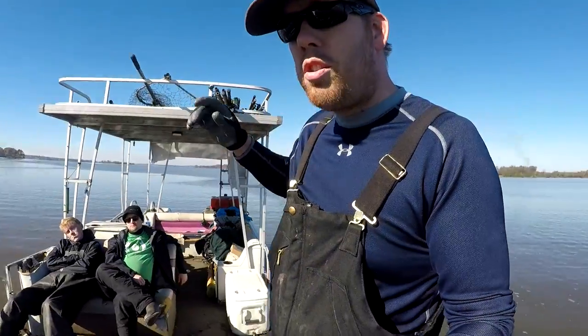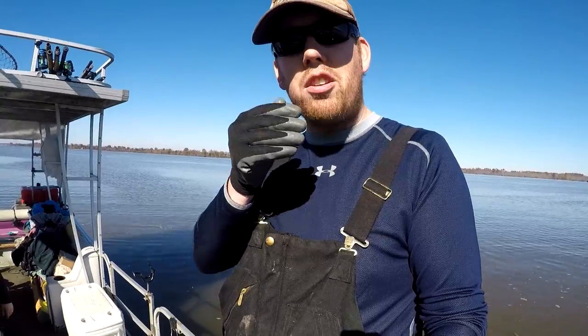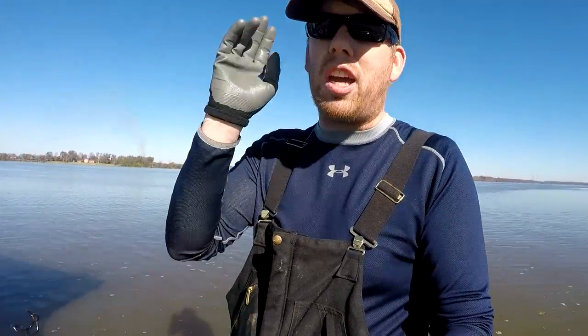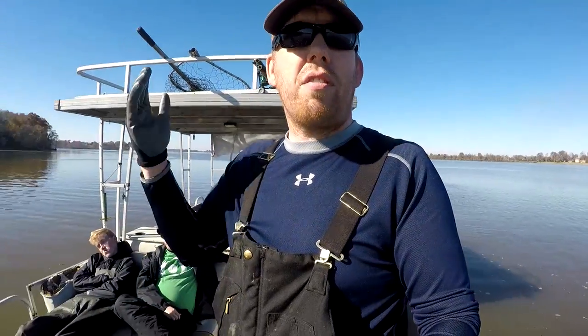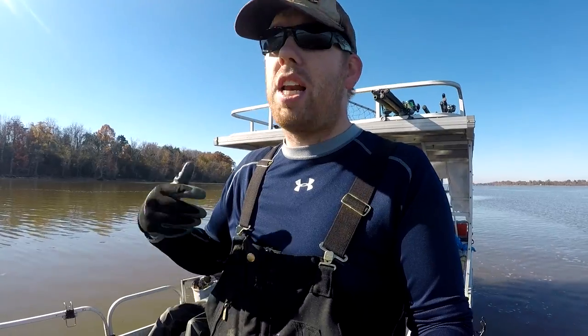Normally you can get away with just one anchor. You anchor just upstream of your spot. The current pulls the anchor line tight and keeps you in one spot just upstream of your spot so you can cast onto it. But if you have a situation like we do right now where the wind's picked up a little bit and is blowing a different direction than the current, then we need to throw two anchors to keep us from being flapped around and dragging your gear around.